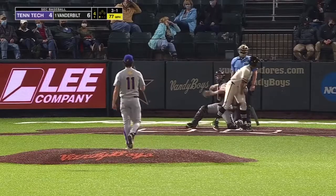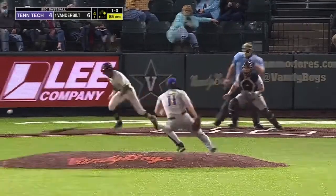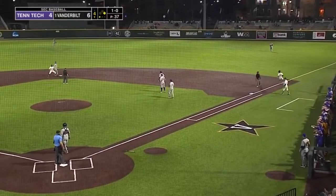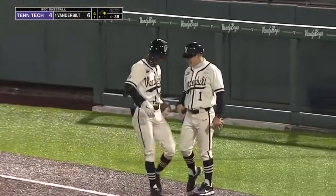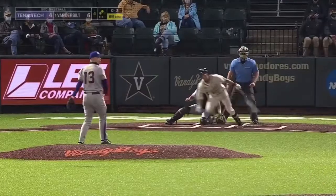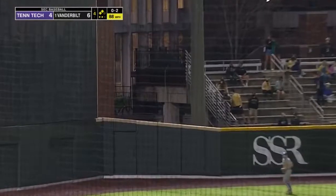Ball four. Ends this. Get through a hole. Bunts this one towards first, and nobody's home. And even if Adams was taken off and hits this one hard to left. Out of here.